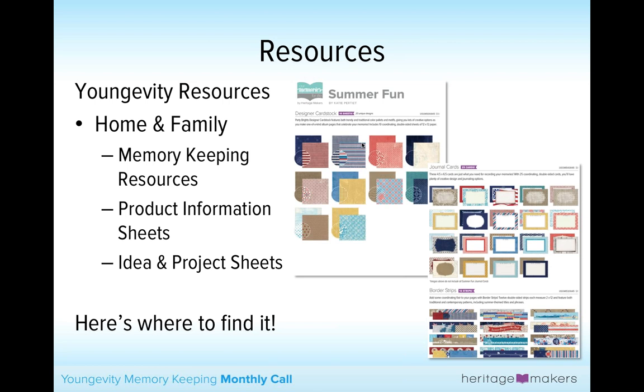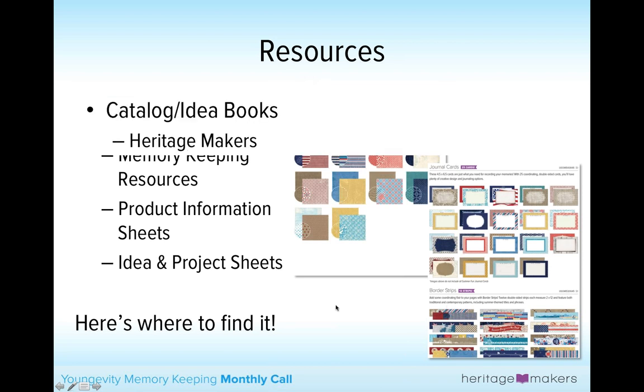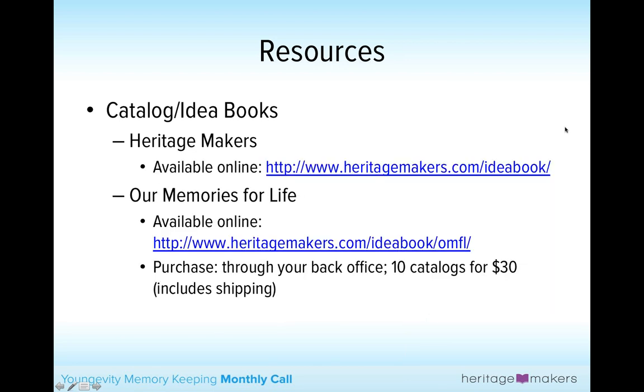We know that there are releases every month for Our Memories for Life, and the catalog doesn't get updated as often as we have releases. So we started doing these product information sheets that basically look like the catalog pages. They're 8.5 by 11, so you can print them. They're a PDF format, so you just need the Adobe Reader to open them. But you'll see it shows the papers, the journaling cards, and the border strips. And we also have the idea project sheets there.